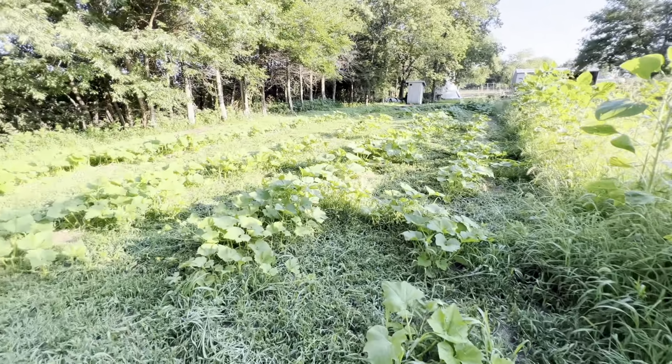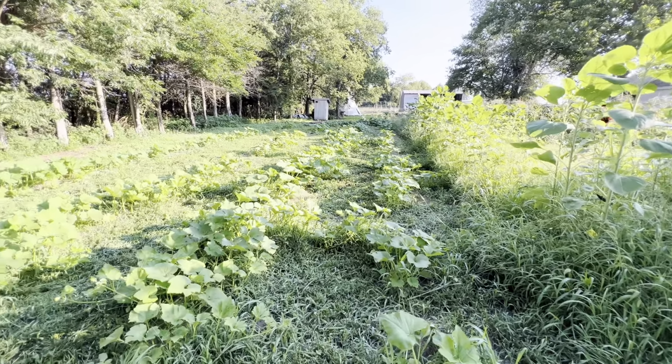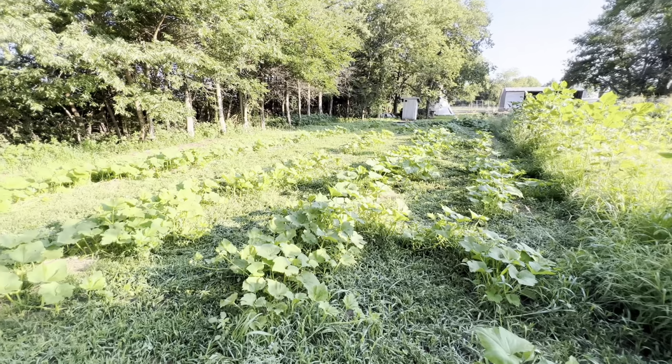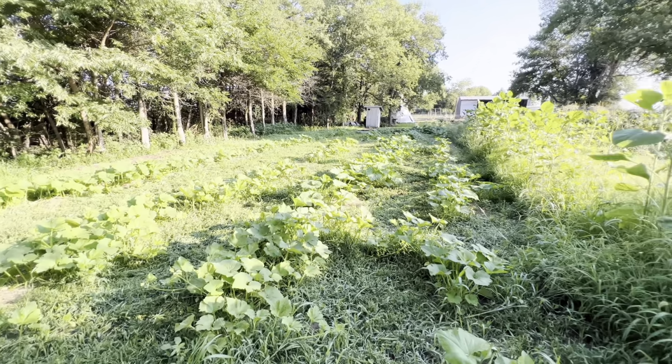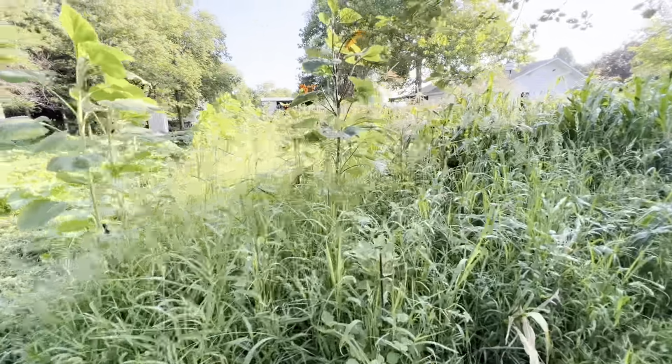The pumpkins and gourds are coming on pretty good, though. I did some weed eating in here, and I'd say in the next few weeks, this place will be completely taken over by vines for pumpkins, gourds, and squash.